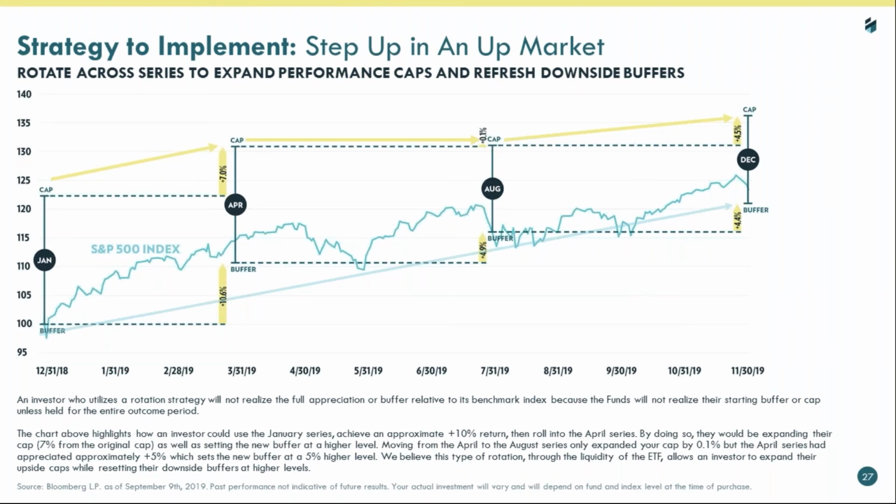You were able to realize that appreciation by rotating from the April series into the August series, as well as slightly expanding your cap, but more importantly, resetting your downside buffer at a higher cost basis, and doing the same thing from August to December. So over this time frame, your starting buffer level was at $100, but by the end, your starting buffer was closer to $122. And so we think that's a huge value add.